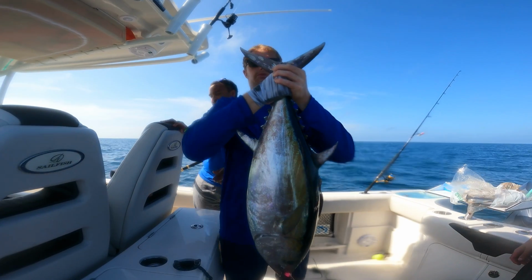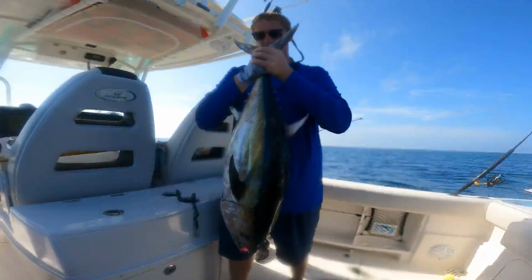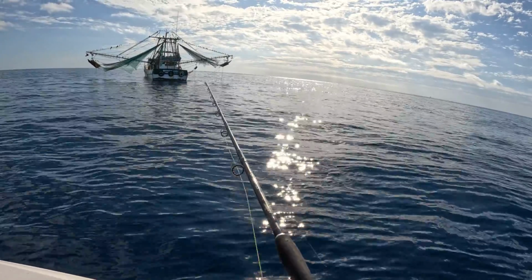If you're trying to target blackfin tuna, trolling once you hit 150 feet should pay off well, especially if you see diving birds around. Make a beeline for those birds and put some tuna feathers in. In addition, you will see them behind shrimp boats in the morning when they dump their catch.